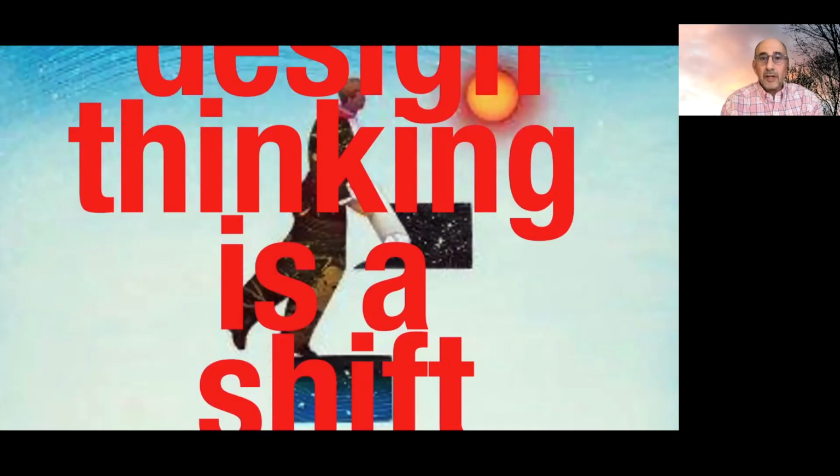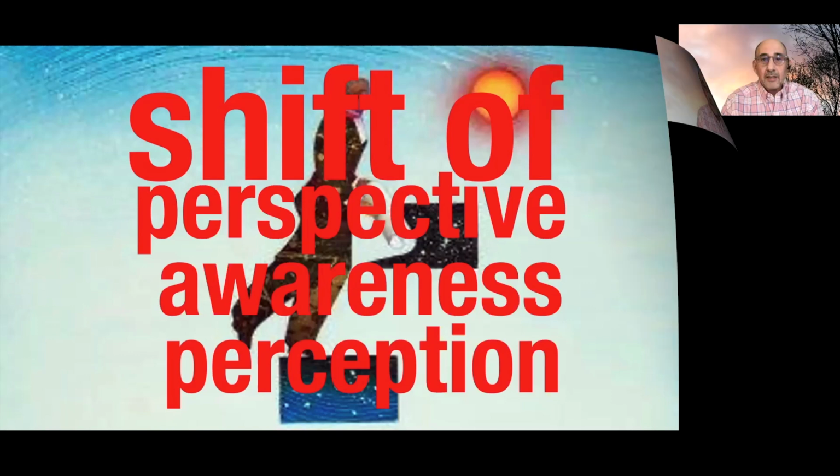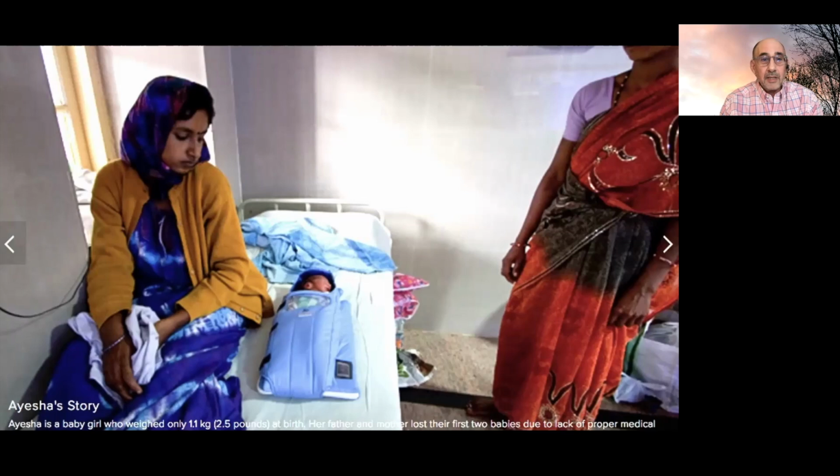So what this story embodies for us is the idea that design thinking is a shift. It's a shift of perspective. It's a shift of awareness. It's a shift of perception, a process that enables us to see the world in new ways. And of course, that's the very foundation of innovation. What is the basis of innovation? It's seeing a new need. It's seeing a new possibility. It's seeing how to apply a new technology. So design thinking at the origin of this process, at the moment of discovery of inspiration, is a powerful tool that frees us from our previous ideas and assumptions. So here's a photo of a prematurely born baby in an Embrace incubator, one of hundreds of thousands of babies.